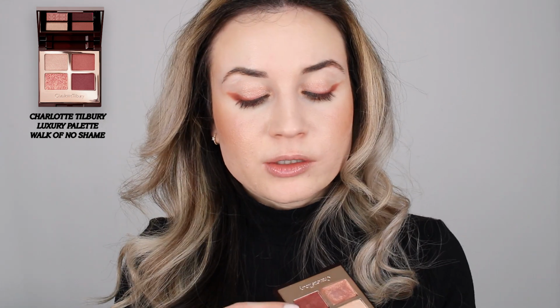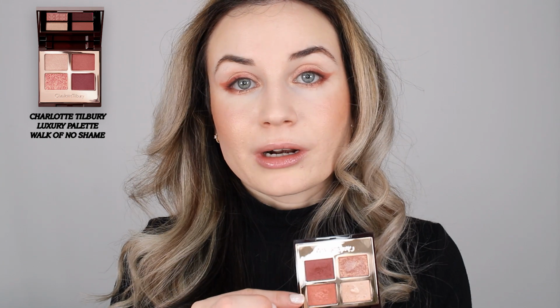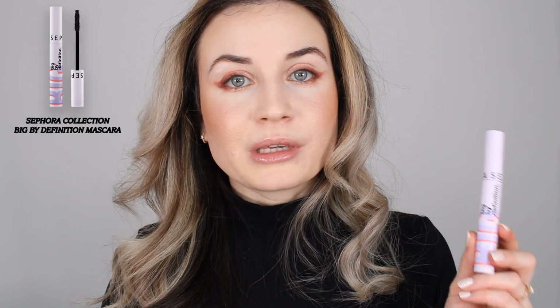So I've just used this shade to create like a wing liner, but with eyeshadow. And I finished with this shade on my inner corners and here on the lower lash line. And to finish with the eye look, I'm going to apply mascara. And for my mascara, I'm going to use this Sephora Big by Definition.